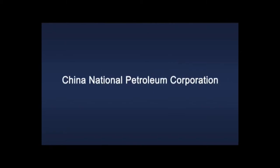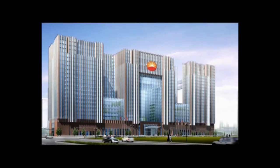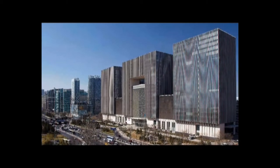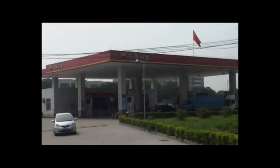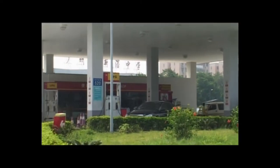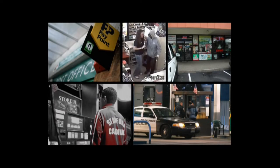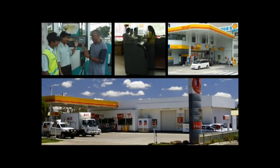Successful case, practice of CNPC. China National Petroleum Corporation, CNPC, is the largest oil and gas producer and supplier, operating in 44 countries around the world. Gas stations have long been a target for robbery and fraud, and it's impossible to eliminate internal pilfering and carelessness of the employee in the station. The cash counting and recounting raise expenditure by costing time and human resource.